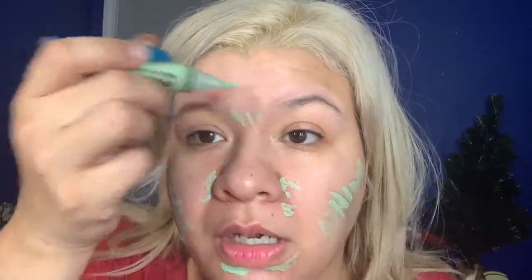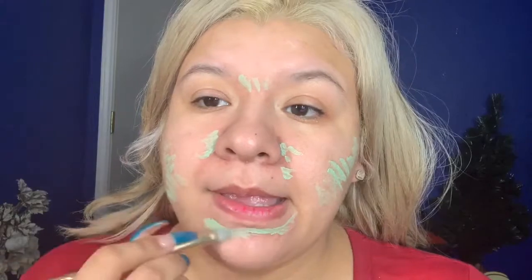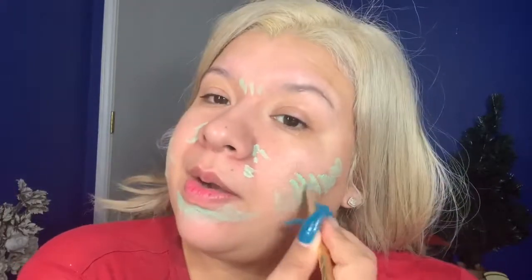I'm gonna go in with the LA Girl Pro Concealer. It's the green one for redness. I'm just gonna do it everywhere. This friend I told you guys about, my little friend here that doesn't want to go away. You know, those people that want to stay over and then they just stay longer than expected. And this is some green right here. Just little areas where, just gonna dab that.